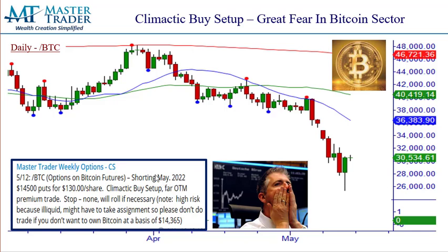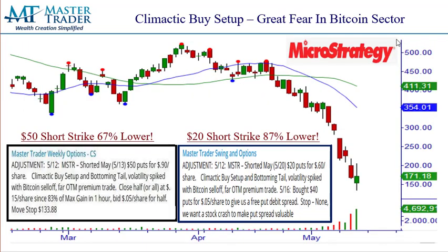We shorted a May, which was 2 weeks to expiration, 14,500. So that's 50% out of the money. We took in $130 per contract. And I say right here, look, this is a little higher risk. The spreads are wide. Only do this if you're willing to own Bitcoin with a cost basis of the short strike less premium received. MicroStrategy is in the space. It owns a lot of Bitcoin, so it moves with it.